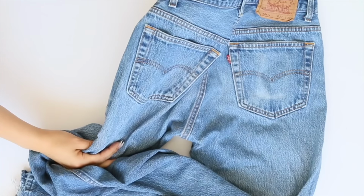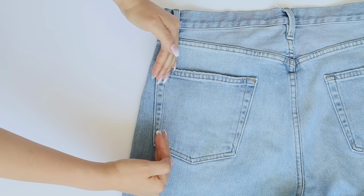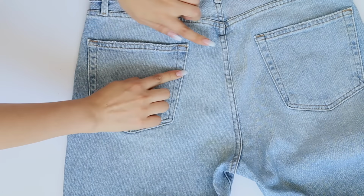I don't really think they look that great, but let me tell you what's going on here that makes them look so different from the other pair. These pockets are not only massive, which is going to make the bum look smaller, but they're really far apart. The pockets are at least 6 inches apart, which is going to make the bum look really big, but not in a juicy way, more in a wide, soggy way. Usually there's a really great middle ground.